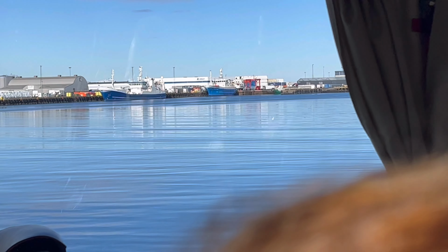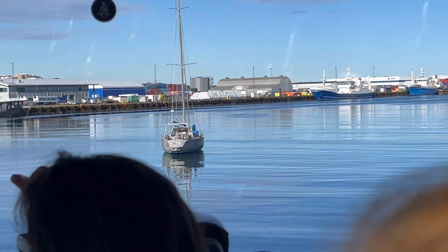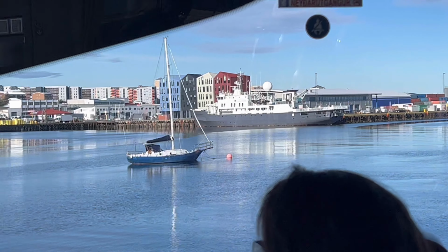People miss a lot. Yeah, as you can see, the harbor is big, but this is natural. There is lava that made it like this.